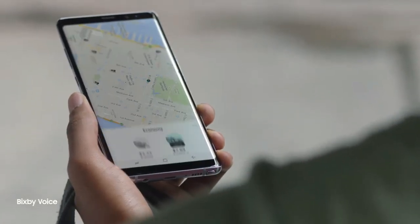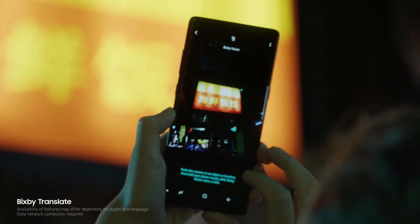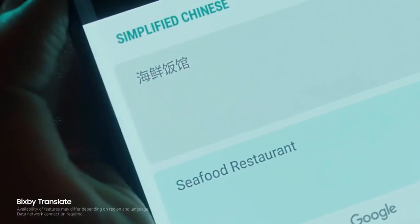Hey, Bixby, call me an Uber to go home. Bixby understands your commands. And it also translates and provides the information you need without typing a single word.